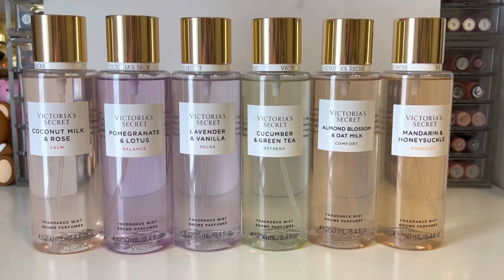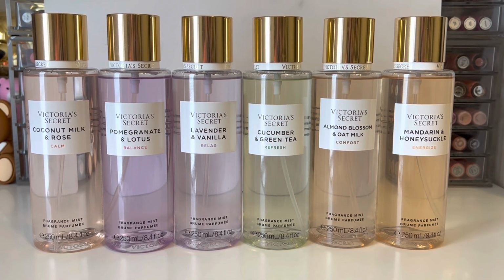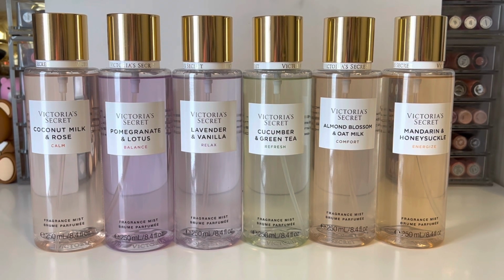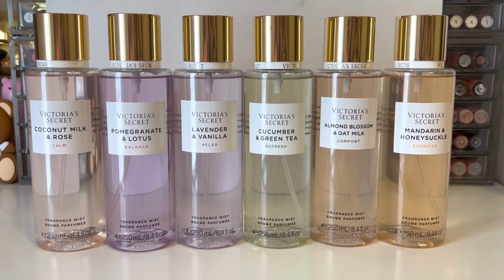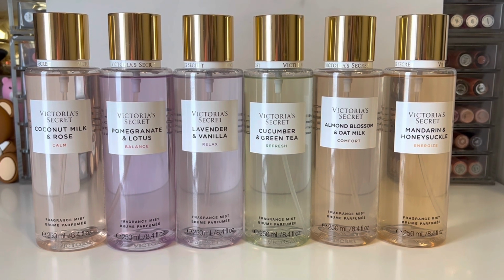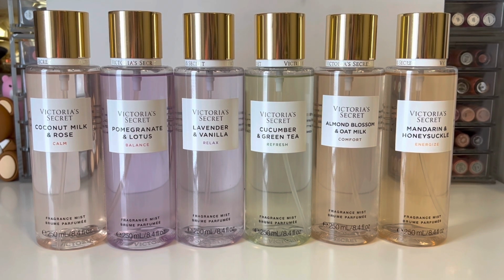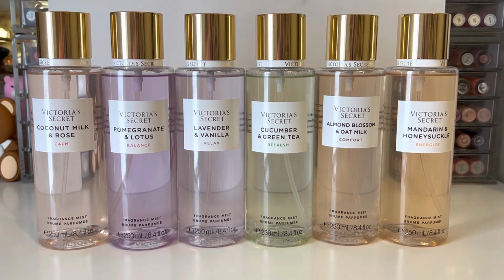So Victoria's Secret's Natural Beauty line is a line of self-care products that are inspired by nature, with each scent intended to evoke a specific feeling. The line includes fragrance mists, lotions, body wash, and scrubs, but I only picked up the fragrance mist because I wanted to test the scents before investing in the other products. I did pick up all 6 of the scents that are currently available.